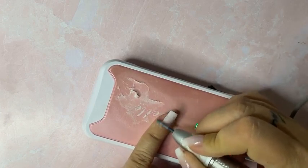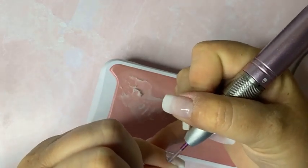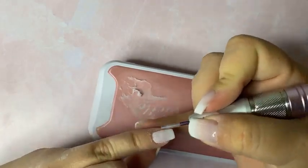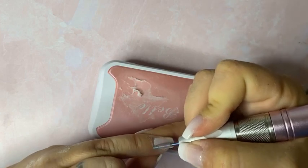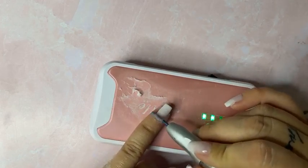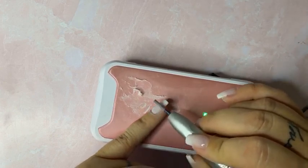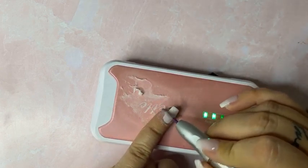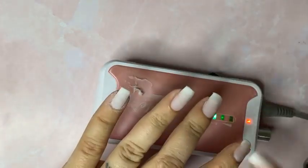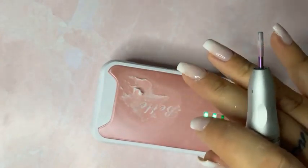A low and slow speed is really important. It gives you more control over your drill and how you use it. So you can really just get up in there and get everything nice and smooth. Oh, I love it. It's so smooth, you guys. And the ombre, right now, it just looks so milky, but when you dust it all off and then put your shine on, it is a milky ombre and it's so pretty.